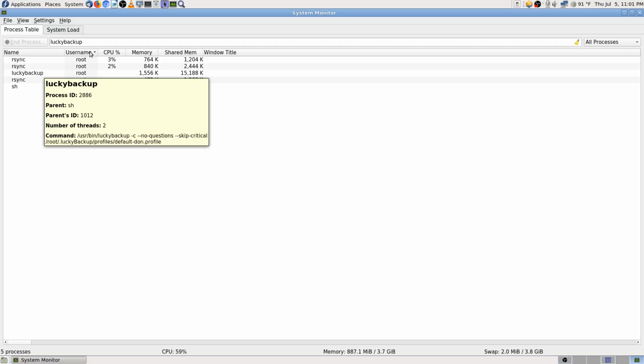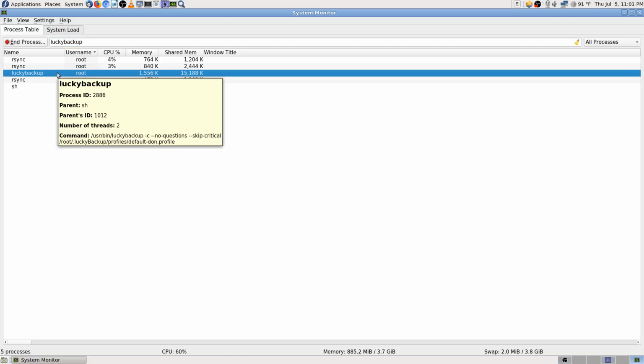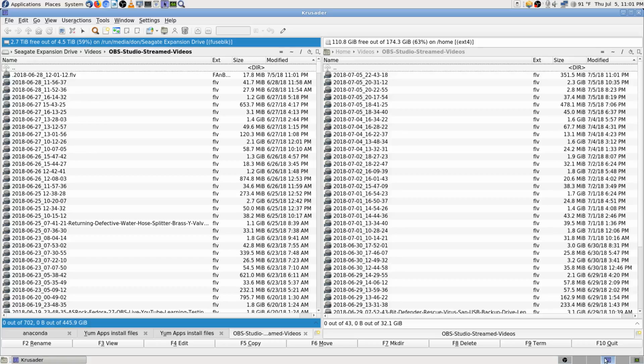I can't remember. Or did it just say Lucky Backup? I know I typed Lucky Backup in there. I guess maybe this is the one that was running all along. I can't even remember now, but it's doing it right now. And I'm pretty sure we can tell, because I'll click up there in that window so I can't hurt it. Oh, because of OBS Studio, yeah, there's the file that's being written.